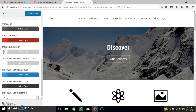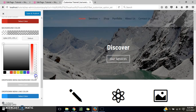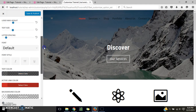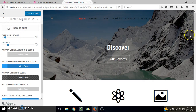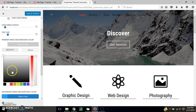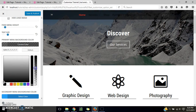Now we're going to change the background color to transparent. So now we're going to move to the fixed navigation settings. We're going to hide the logo, set it to 50. Text, we're going to leave it 14. Background color is going to go to black with 50% opacity. So it's slightly transparent.